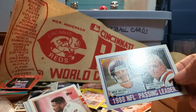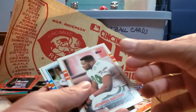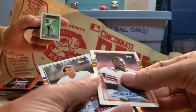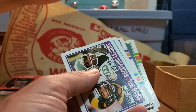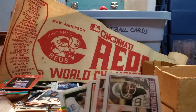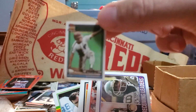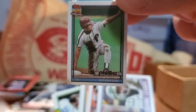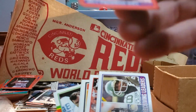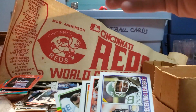1988 Boomer Esiason, Wade Wilson, Vikings passing leader in 1988. Jerome Brown. Let's see. Steve DeBerg, I remember him. What's this tiny little card? Where'd you find this? I found it just now. There's a tiny little Lenny Dykstra mini card. I can't even get this. There you go. This thing is so small. It's only about 1.5 inches. What in the heck is this thing? It's a little beat up, but that is a Lenny Dykstra.